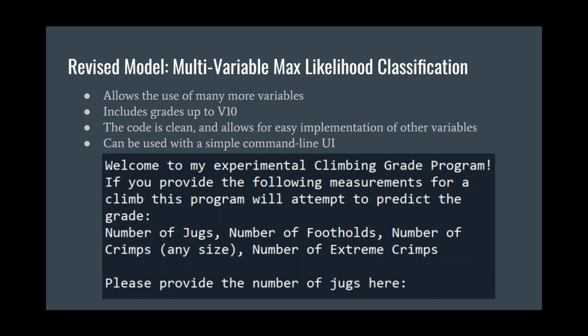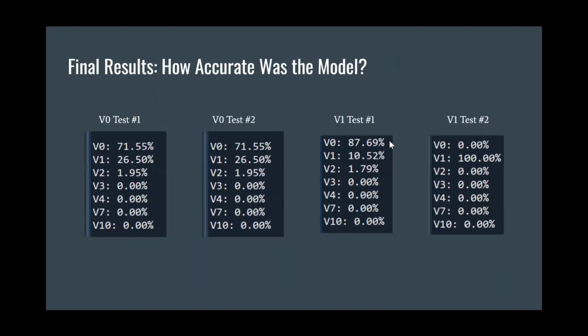And this new model includes the higher grades, unlike the other one. So it does go up to V0, V1, V2, up to V10 basically. But again, with those higher grades, adding it into the model probably made it worse, but I just wanted to add it in. And once we have more data, it will actually prove more useful.